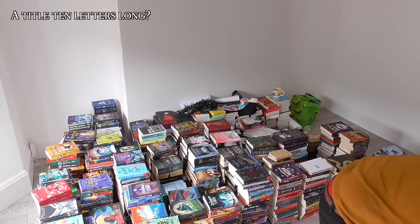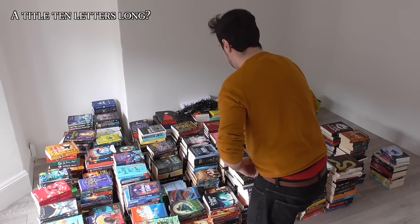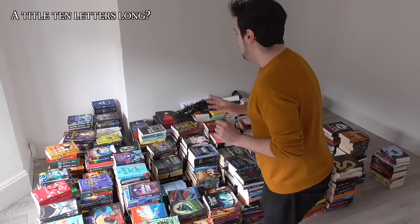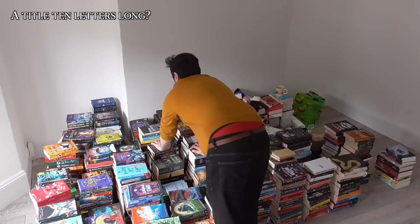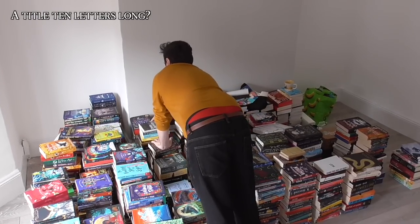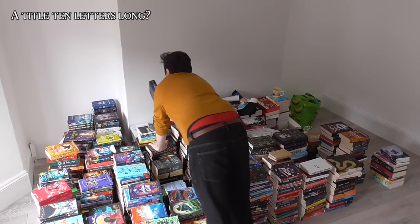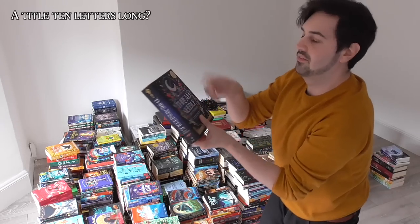Do you have a book with a title 10 letters long? It has to be one word. Oh, yes, right over here. I believe this is just one title. Yeah, it is. 1, 2, 3, 4, 5, 6, 7, 8, 9, 10. No, I'm sure, yeah, there's 12.